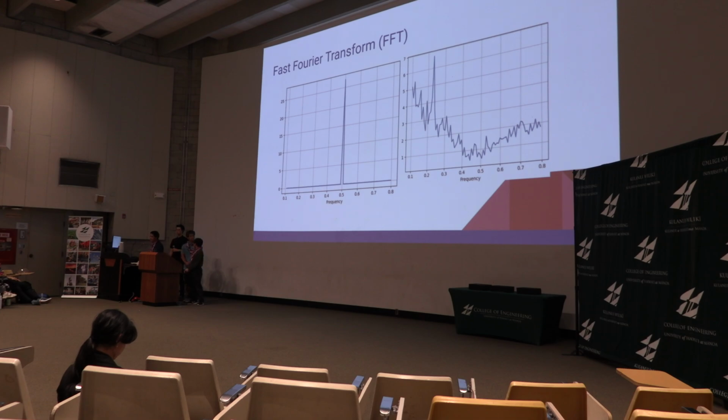Next, we did fast Fourier transform, or FFT. This is basically a check to make sure that we're doing everything right. So this converts the data into a frequency versus magnitude graph. And as you can see on the left side, this is just from our simple sinusoidal movement data. So there's just a clear peak of 0.5 hertz. But on the right, this is from our human data. So there's a lot more noise, but still you can see a clear peak around 0.2, and that is our subject reading.